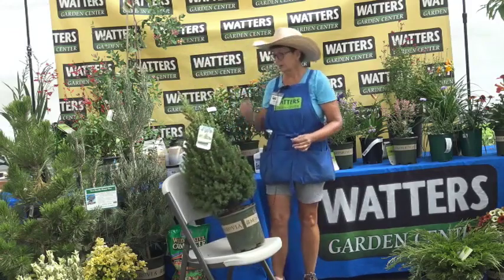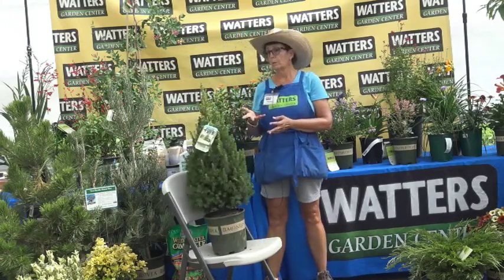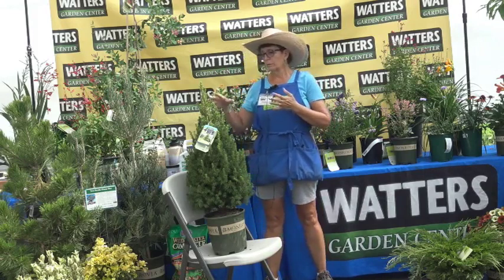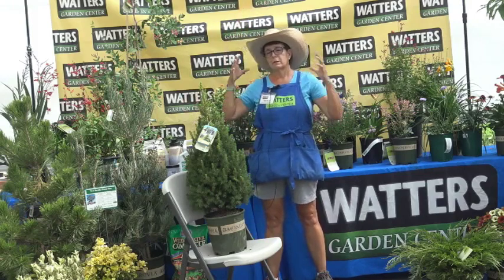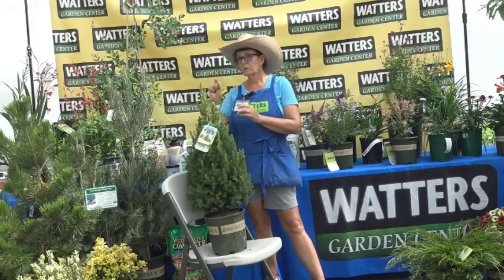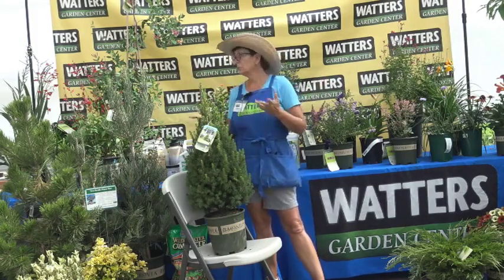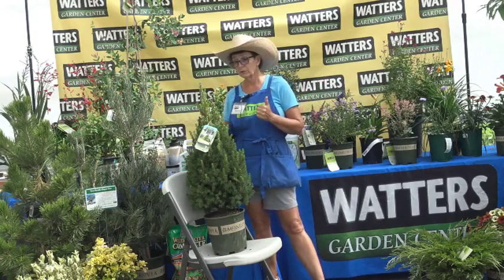Dwarf Alberta spruce. These guys are kind of cute. They're one of the slower growing trees that we have, and when people are looking for dwarf, sometimes that term can mean different things to different people. So this one is only going to get about 8 feet tall and about 3 to 4 wide. Sorry, I misspoke. 2 to 3 inches a year is all it grows. Really cute little trees. Usually I see them in groupings of like 3, which looks really cute. People decorate them for Christmas and everything else, so they're a great little tree to have.